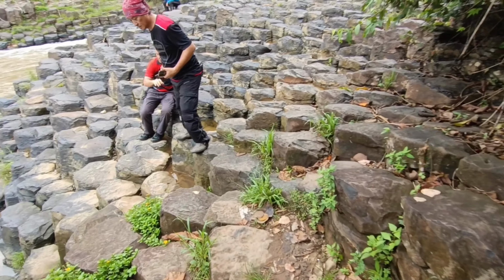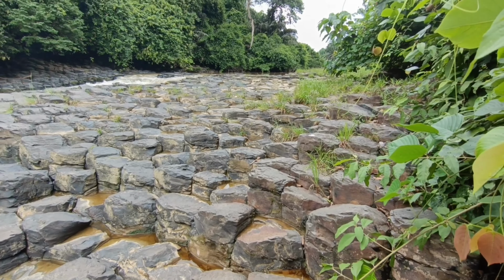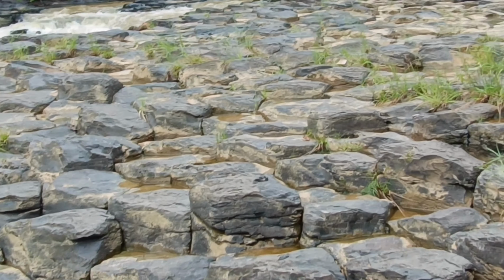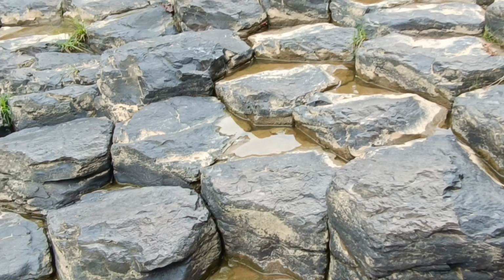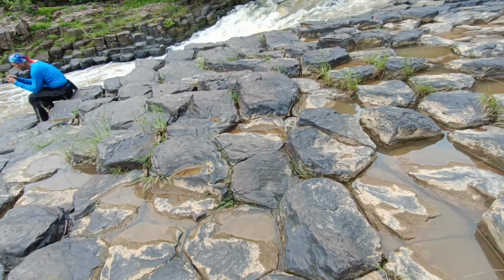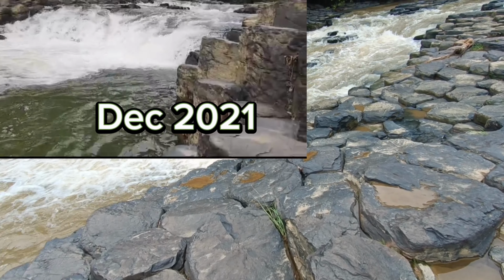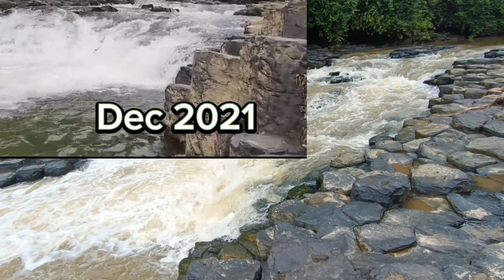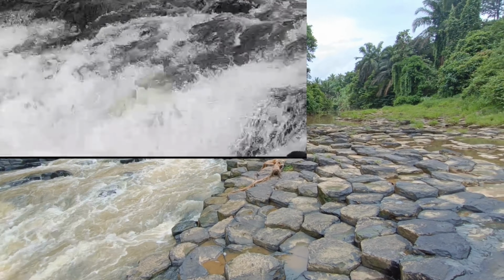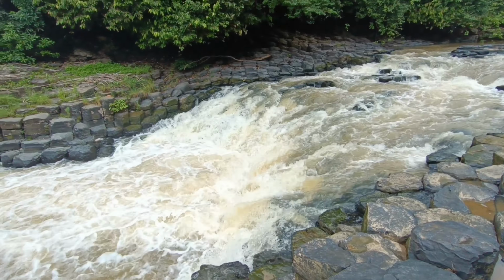Okay, we come again to the wonder of this Batu Bersusun. Slightly cleaner this time. The water has not been so clean today due to the rain yesterday, but it's still absolutely gorgeous. Look at this. Isn't it amazing?